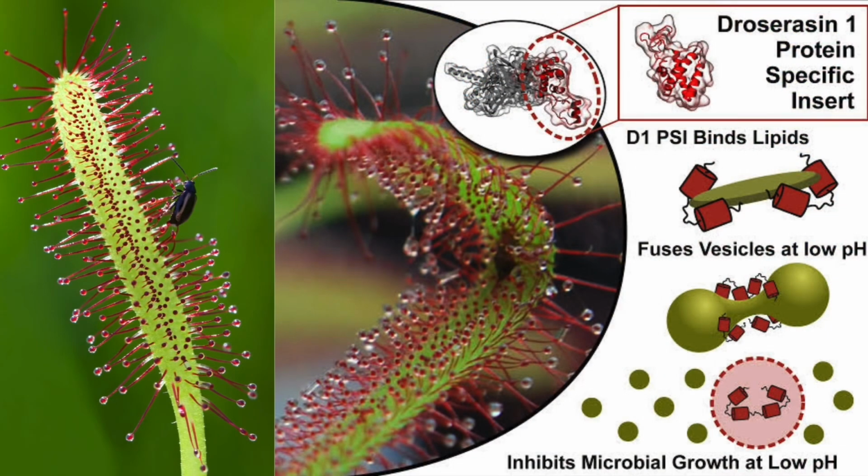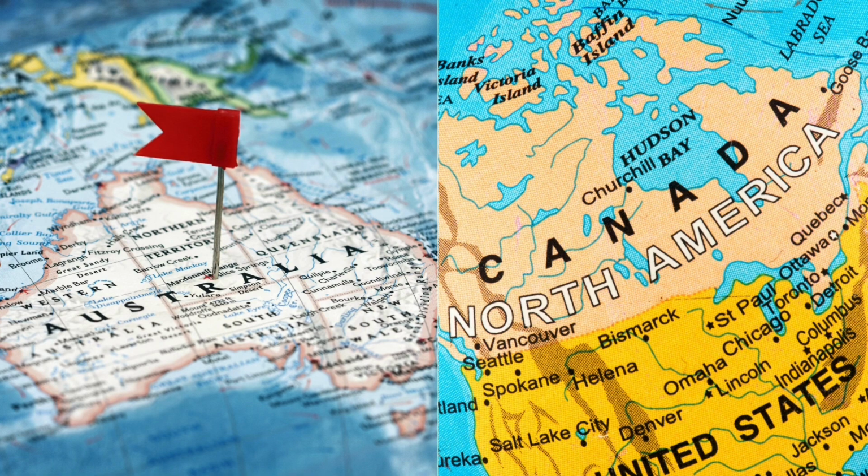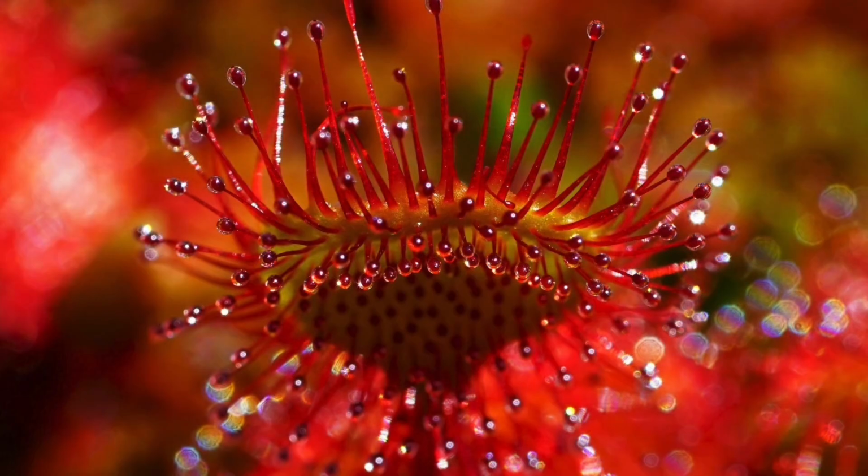Then the plant releases enzymes to digest the insect and slurp up the nutrients. Sundews can trap prey many times their own size, and they are found all over the world, from Australia to North America. It's beautiful but deadly.